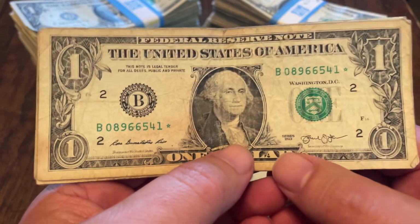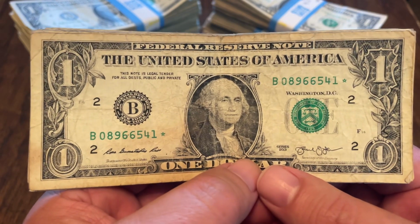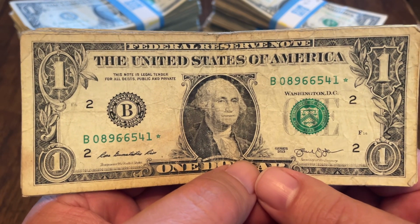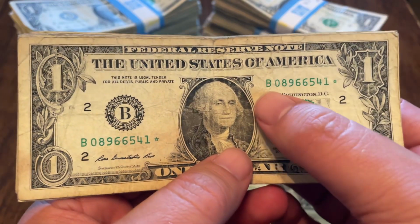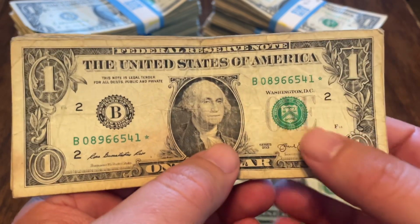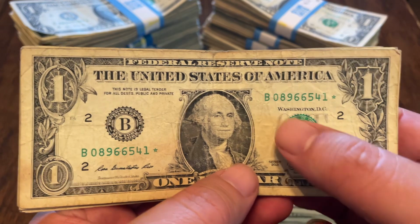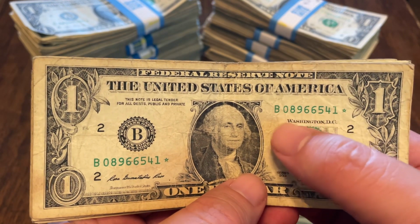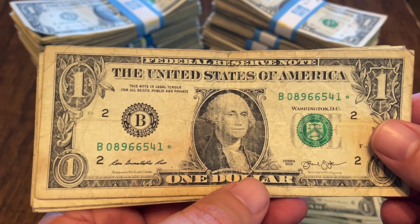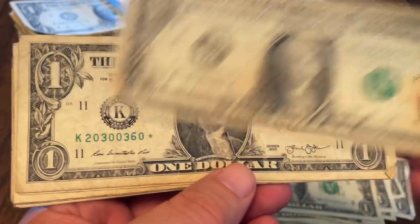2013B. Now remember, they duplicated some of these. The numbers you're looking for are 250,000 and lower, and 3.2 million to 9.6 million. And this one you can see is 089. That would be 8.9 million. That is under 9.6 million and above 3.2 million. So you're looking for 032 to 096, and this falls in the range. So this is a duplicate, and I sold duplicates in the past for 20 bucks a piece. So yeah, that's kind of cool.